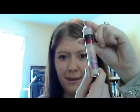This is a fairly new product from Maybelline. It's Instant Age Rewind. Now, obviously, I don't need an Instant Age Rewind. I'm 24. But this is a concealer and highlighter together.